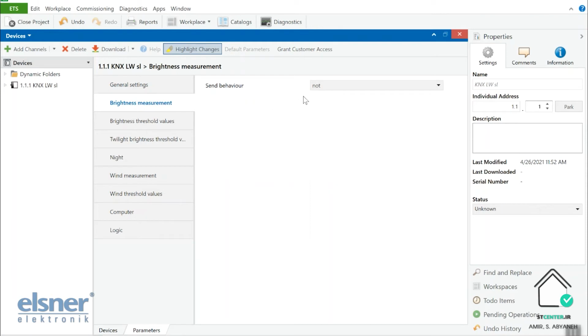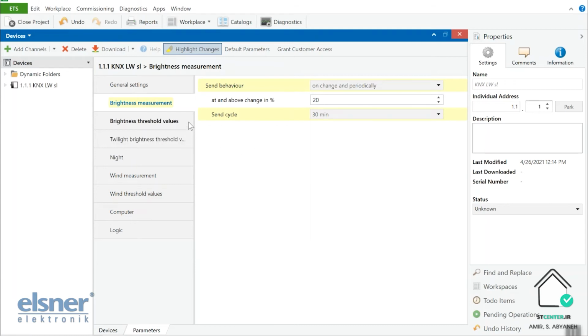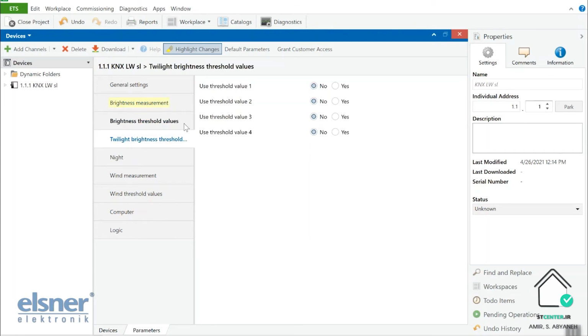In brightness measurement, you can assign the behavior of the brightness output. For example, if we put it on unchanged and periodically, when the measured brightness changes by more than 20%, it sends the data. And if the cyclical sending, for example, is set to 30 minutes, then every 30 minutes it sends the brightness measurement. There are two brightness threshold values and two low light brightness threshold values, so there are two tabs for threshold values.